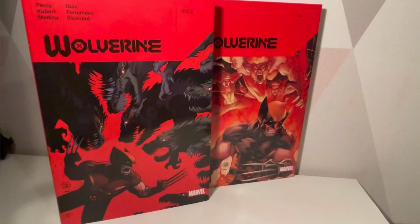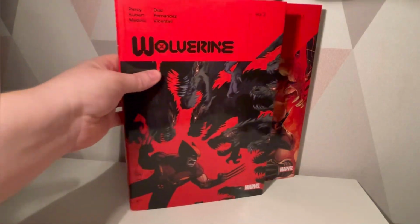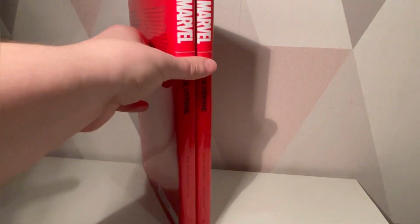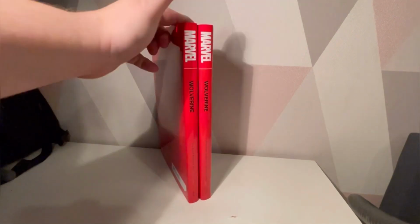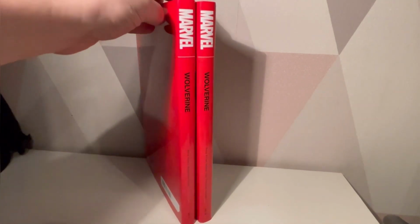So let me show it next to Volume 1. So here it is with Volume 1, and with Volume 1, for some reason it doesn't seem to like to stay. I'm not sure whether it's because it's not thick enough, etc. I've also got lots of dust over it, so that is the cover for Volume 1. And then we could just turn that around, and you can see them both together. See what I mean? Volume 1 just automatically wants to go down. I feel like if it was a little bit bigger, it would be fine.